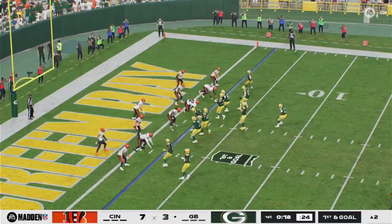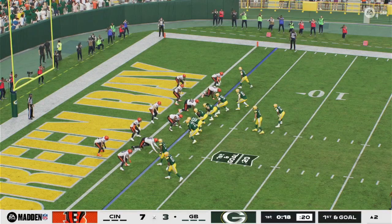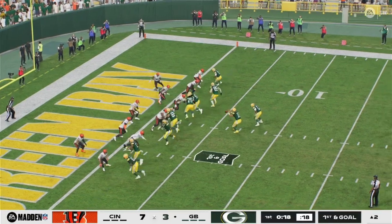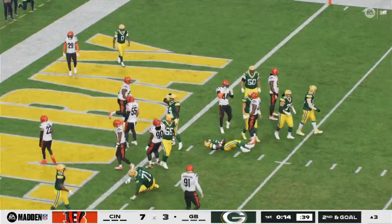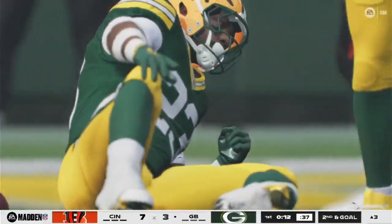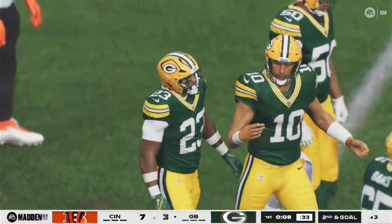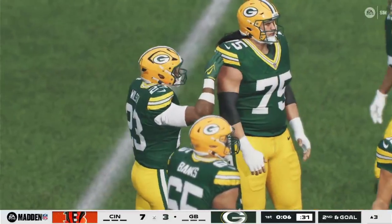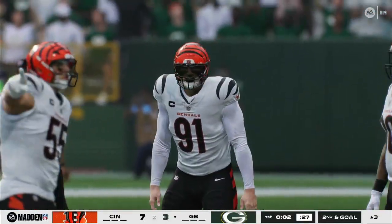Four downs now to get in. Here's first and goal. Wilson can't fight past that line. They stop him at the 3. Wilson, the ball carrier. The tackle by Demetrius Knight. It's a loss of 1. Brings up second and goal at the Bengals' 3-yard line.